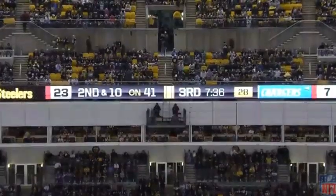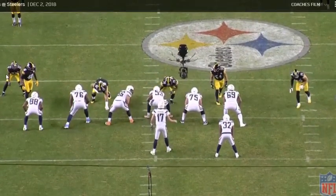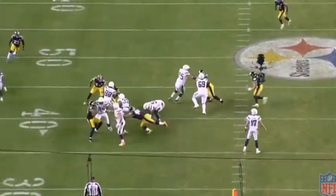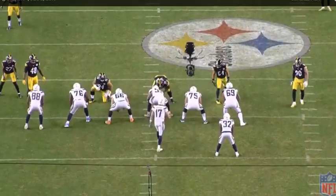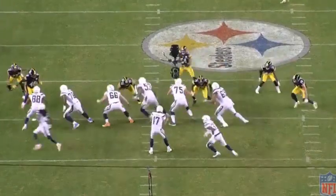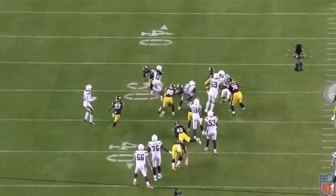So again, 2nd and 10. Steelers are going to be in their dime defense. Marcus Allen, since Burnett and Sutton missed last week, Allen getting his first time in the NFL. Possible run situation. Allen on the edge gets blocked pretty easily. And again, this is not all Allen's fault. There's other blame to be going around on the play. I'm not even sure if Allen's at fault at all here.